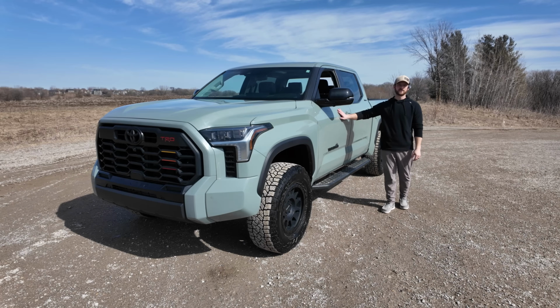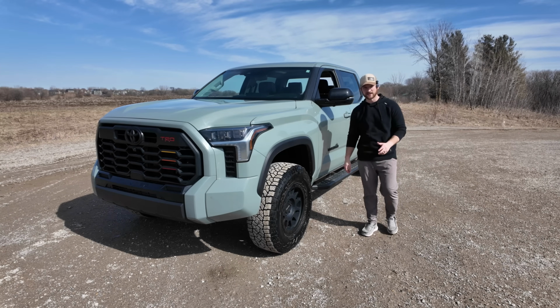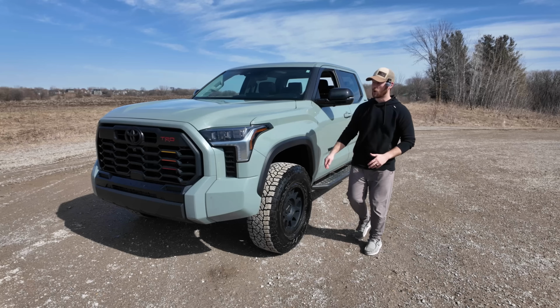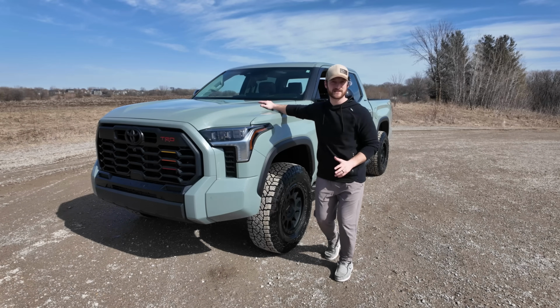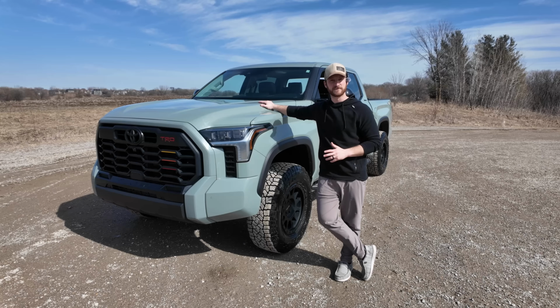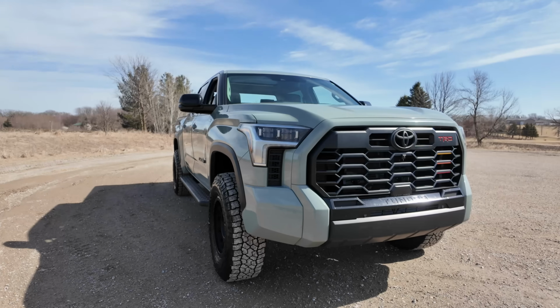I've been driving this Tundra as a daily family hauler for over 2 years now. Has it been smooth sailing like a classic Toyota vehicle should be? Or have the V6 twin-turbo engine problems made it a terrible experience and tarnished Toyota's brand image forever? I'm going to break down my thoughts and opinions in this video. Let's begin.